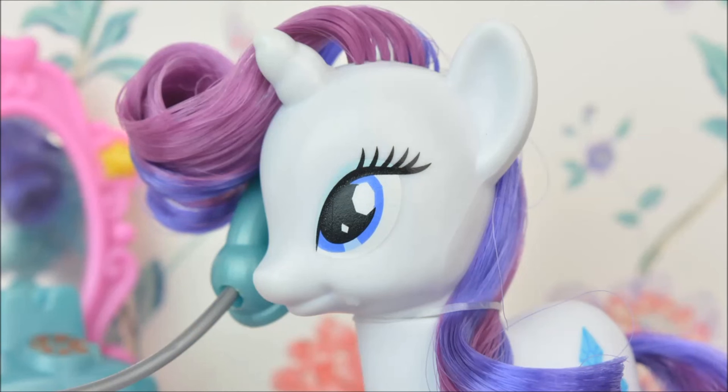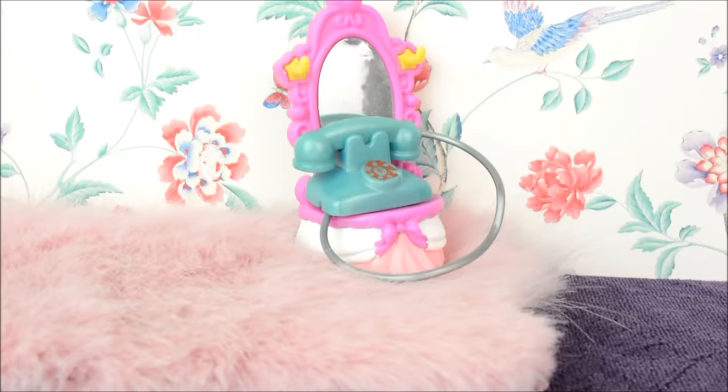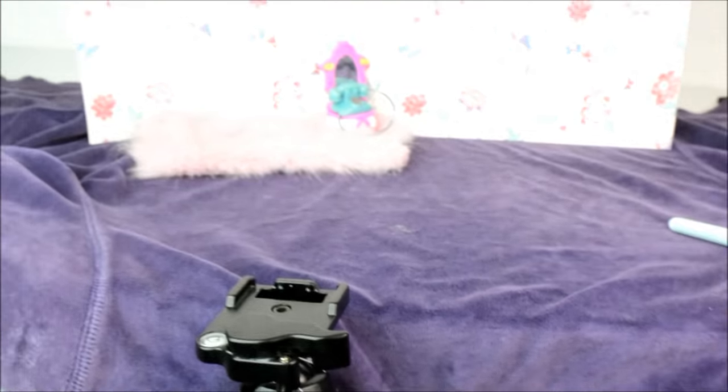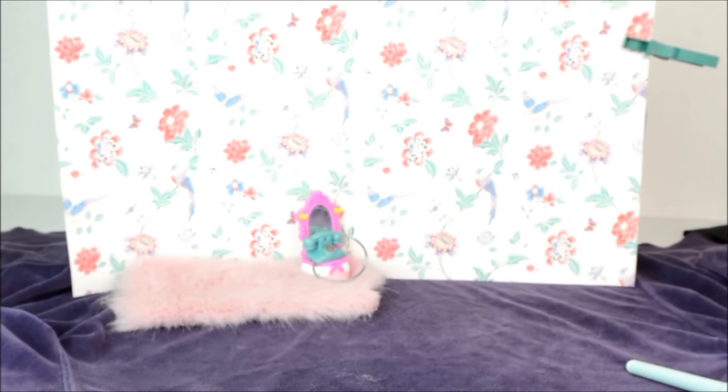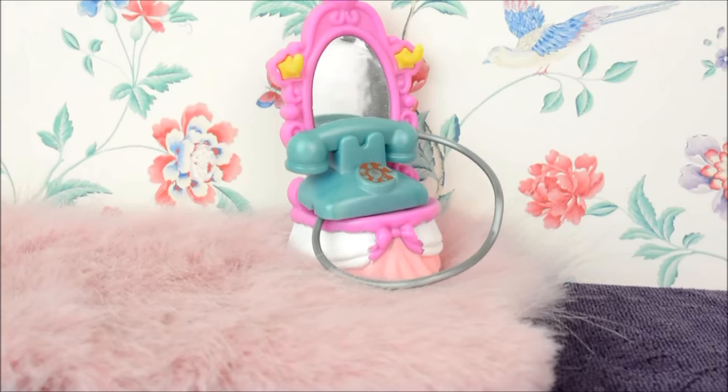Here's the first set used in the video, which is Rarity's telephone room. There's a beautiful print for the wallpaper, my trusty hoodie and a piece of pink fur fabric for the carpet and rug, respectively, and a little blue phone and pink dressing table.